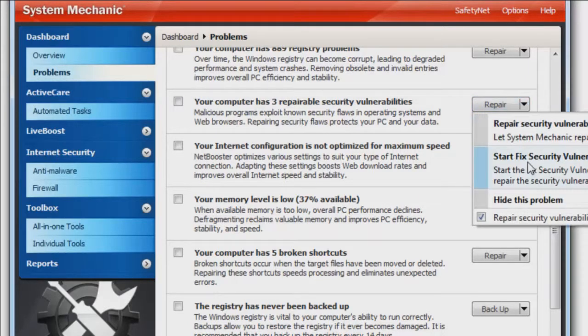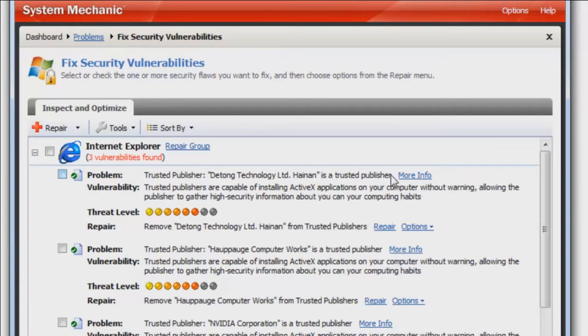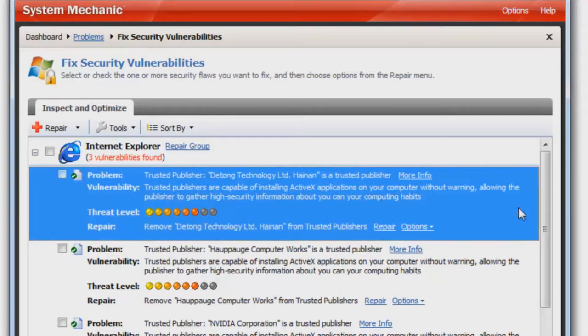So this is security vulnerabilities, and it's going to tell me potentially some programs that are here that may or may not be trusted. So let me go through and take a look at this. Again, what they're calling vulnerabilities aren't necessarily vulnerabilities. It's a potential threat. So that's why they list it here as saying not necessarily extremely severe, but it's still in the red, right? So this is a trusted publisher, though.